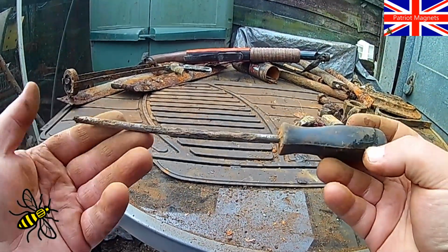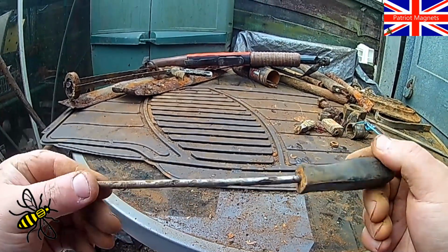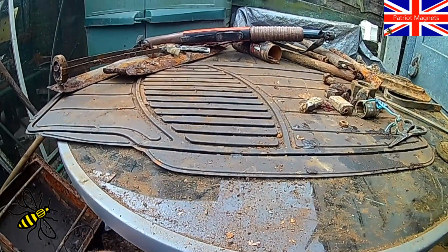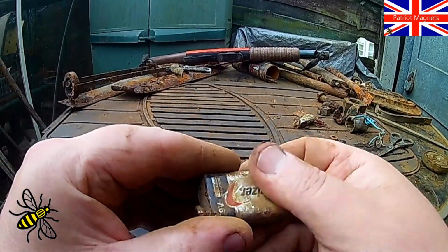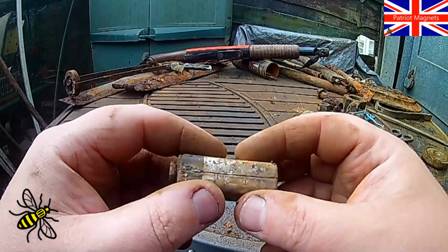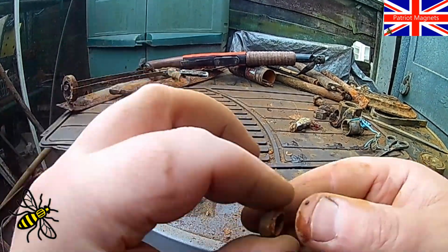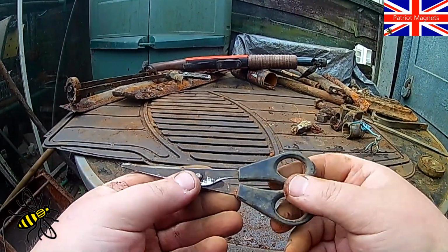Alright, Ross found this. Possible murder weapon. Screwdriver. Around here they used as car keys, these. Energizer. 9 volt battery. Grateful metal detectors, these. Anyway. Little nut. Scissors.